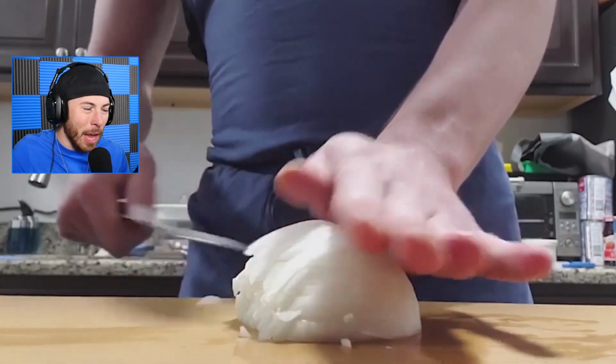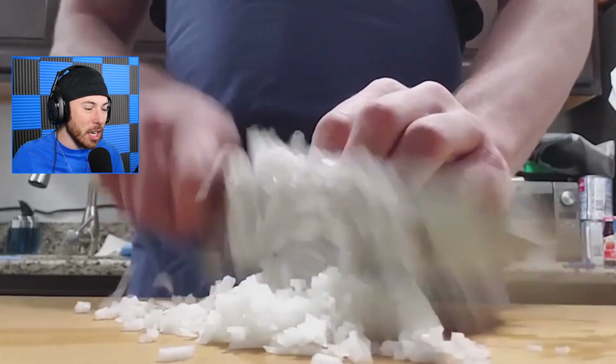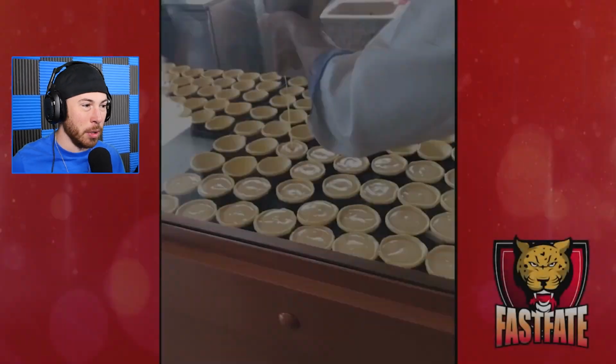There's a word for this. It's called, like, I forgot what it is. Like, when you do this to onions, like flouring it maybe or something. I forgot what it's called. Dicing it. Dicing an onion. And it's super perfect, actually. It's super small. It's super nice. Look at that. Look how nice it is. Okay, this guy is an expert.